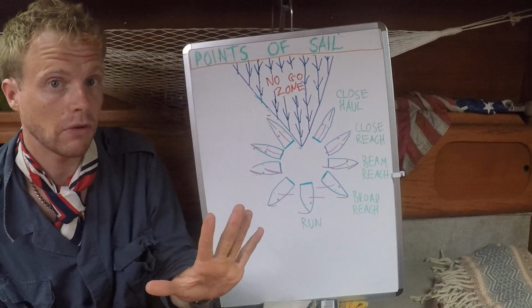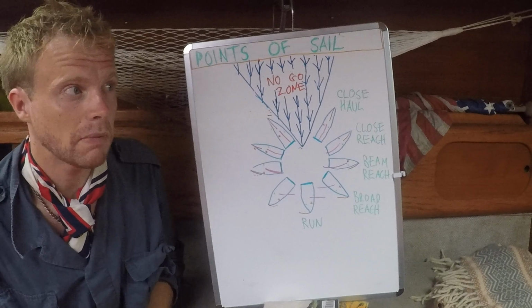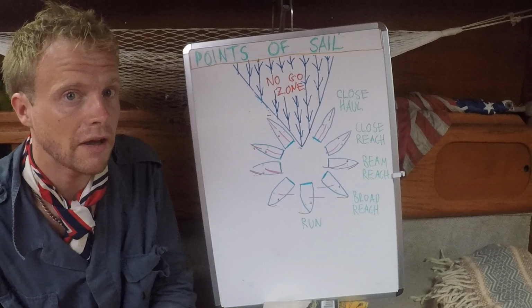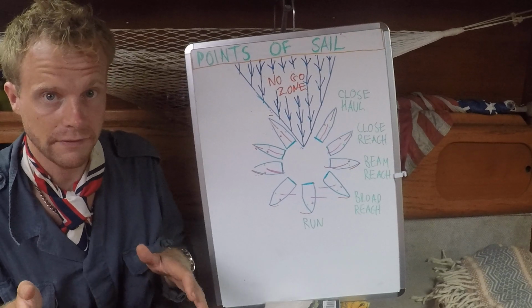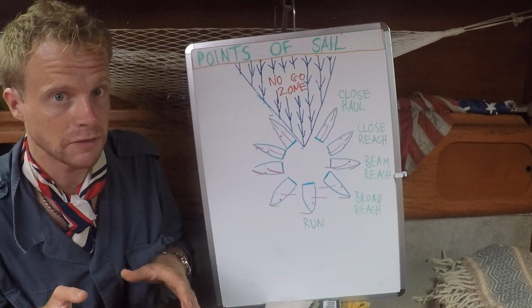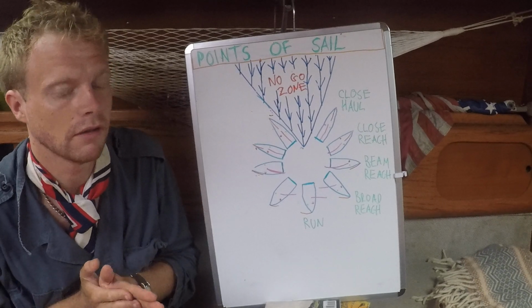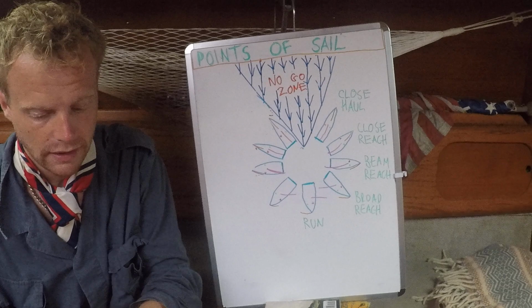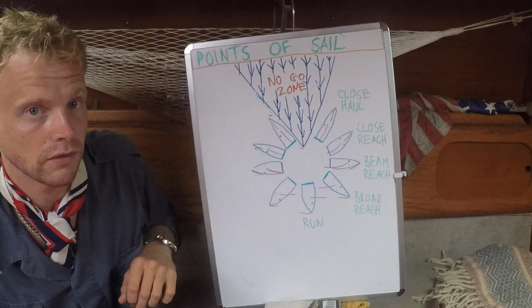So there are 5 points of sail, all in all, and these are pretty old words. A lot of them go back at least 400 or 500 years, to refer to specific points of sail, specific angles of the boat in relation to the wind. There's 5 points of sail, and 6 if we include this zone up here called the no-go zone.